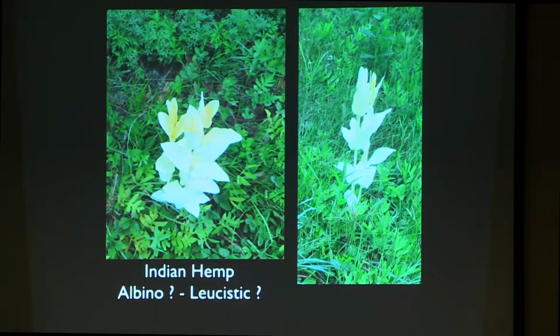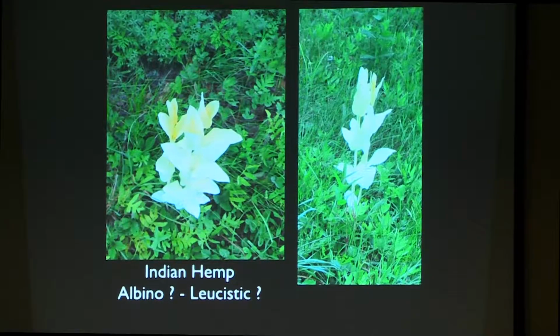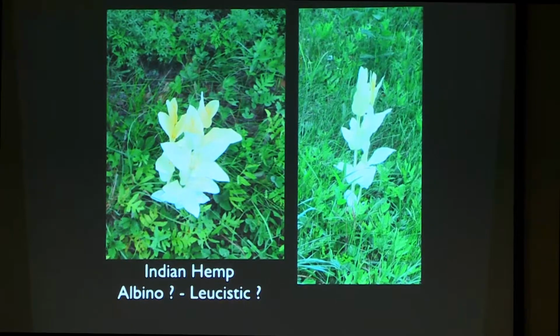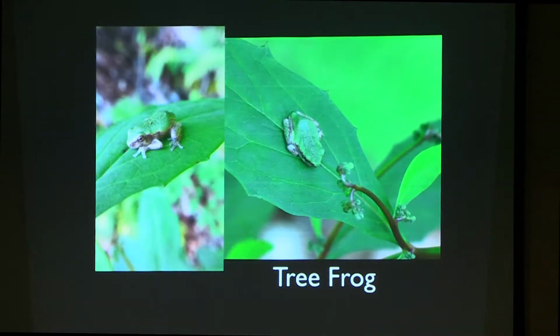Indian hemps and milkweeds are connected at the root level. They form colonies, so this plant may have been drawing nutrients from the surrounding Indian hemps. It sure wasn't making its own food. Lacking certain things there.